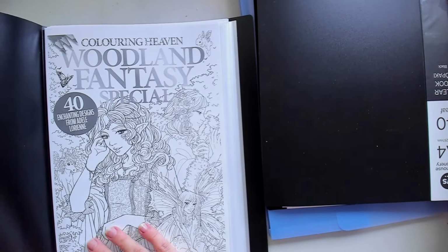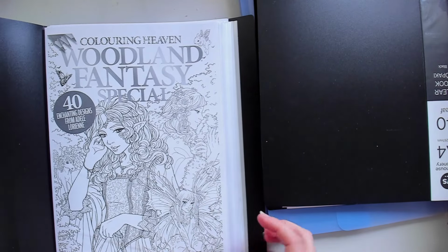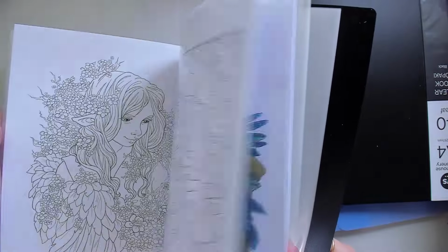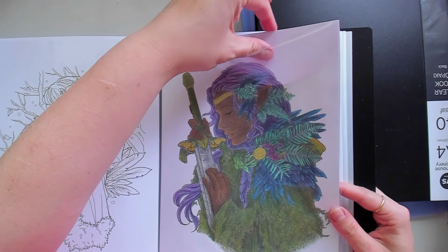I have the Woodland Fantasy Special. This is by Adele Lorraine. This is a very old issue. This is one of the earlier issues, but is available digitally. And I have done this one here.